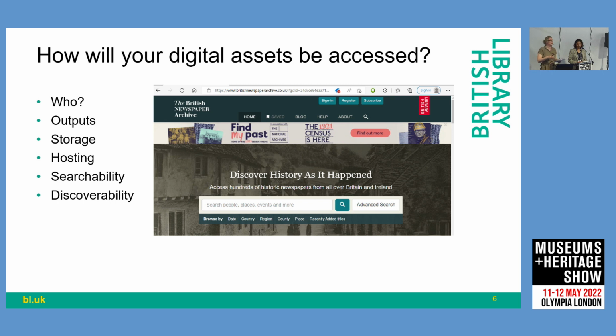You also need to think about the outputs, and actually the outputs of the digitization are really important to think about alongside how you're going to make them available. So, for instance, do you want PDFs? Do you want OCR PDFs so they can be searchable? Do you want the image files as well, which are really important if you want to preserve the content? Do you need any sort of metadata? What sort of metadata do you need for a project?